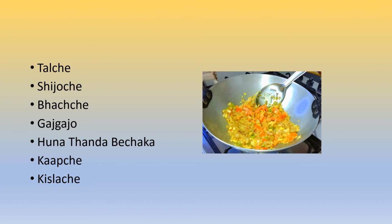Huna is hot. Thanda is cold. Bechaka is lukewarm. Kapche is to cut or slice. Kislache is to grate. The grater is called kisli. I repeat: talche, shijoche, bhacche, gajgaja, huna, thanda, bechaka, kapche, kislache.